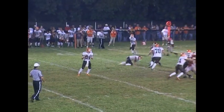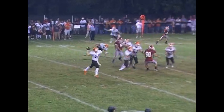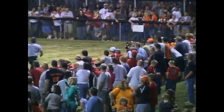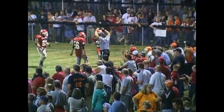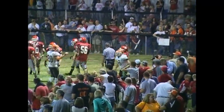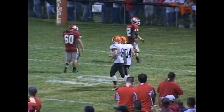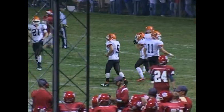Dean out of the shotgun, has time. Wow, he's got all kinds of time. Now throwing him wide open, Mark Carter. Pulls it in, dives. And he's down close. Just right around the 1, it looks to be. I was going to say, I think he's got enough for a first down. And it will be 1st and goal for the Buckeyes at the 1.